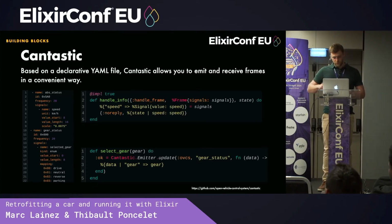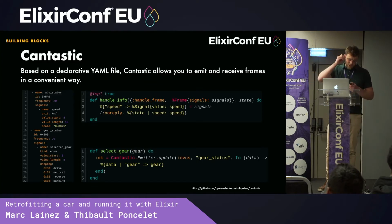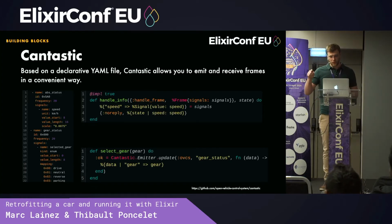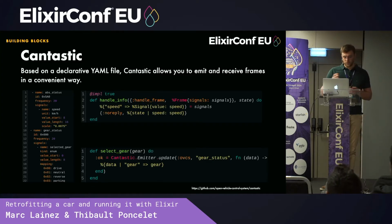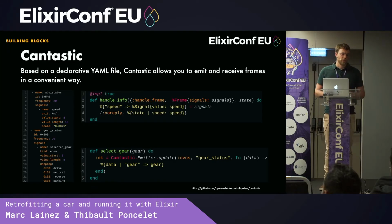On the other way, if you want to emit frames, sorry. Here we have an example in the OVCS network. We select the gear on the screen, and then we have to send it to the vehicle management system. And so we decided that we would just map an integer from 0, 1, 2, 3 to drive, neutral, reverse, and parking. And we then have emitters, which are basically GenServers that Fantastic is spawning, and then it's continuously emitting the value at the predefined frequency in the YAML file, and then you can easily update the value in the state of that GenServer.